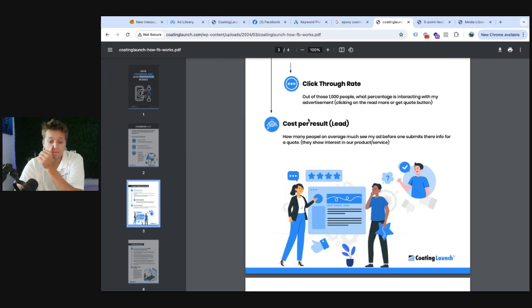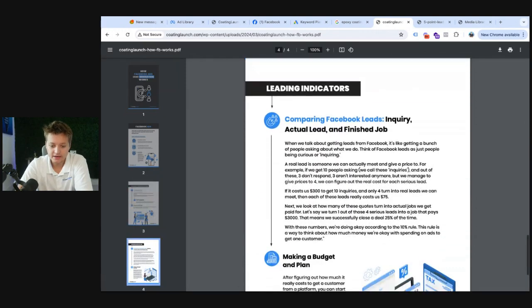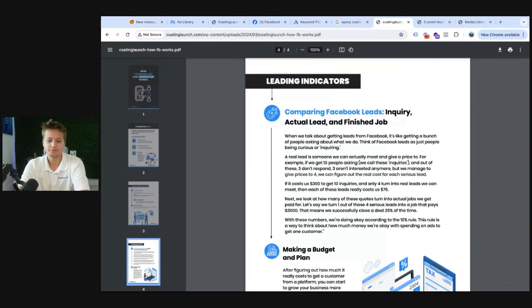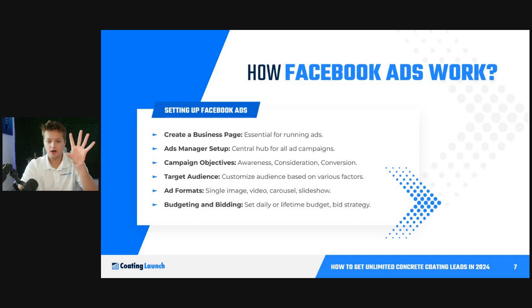Okay. And how many people on average see your ad before they submit, right? Leading indicators. Okay. Comparing Facebook leads. When it comes to comparing these Facebook leads, you're going to have inquiry, actual lead, and finished job. We don't need to get into all of this, but you want to make sure you identify, are your Facebook ads working? If not, why aren't they? And you start to look at the different numbers, whether it's CPMs, click-through rates, conversion rates, all of that. There's going to be different things that measure how effective the actual campaign is. Okay. So hopefully that makes sense.